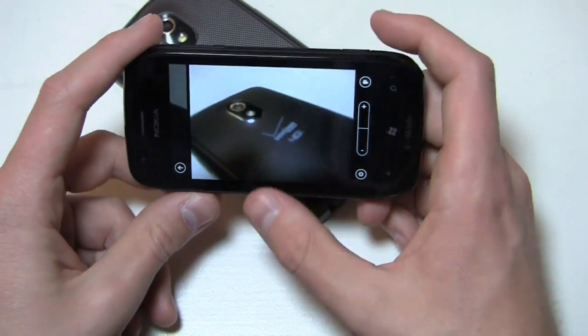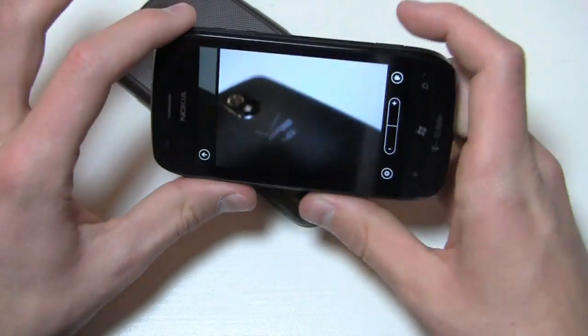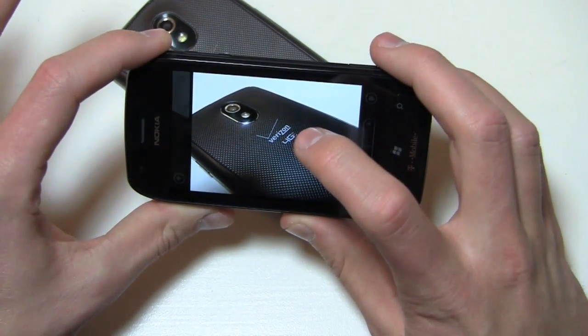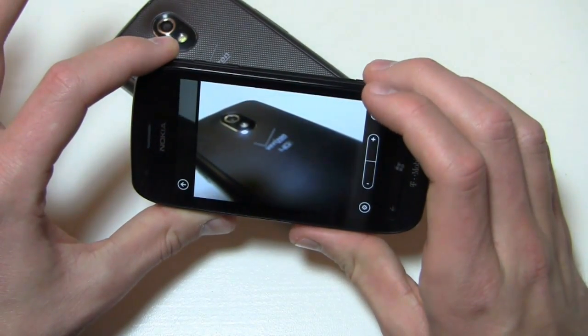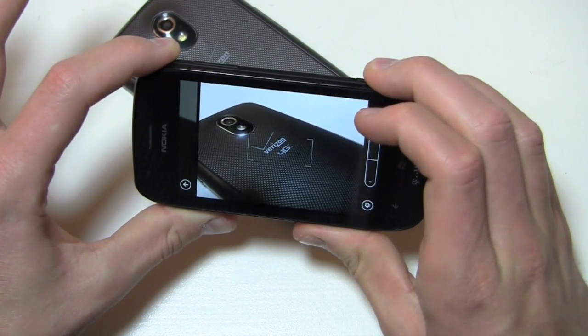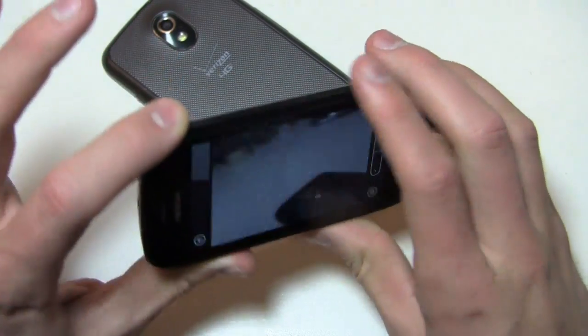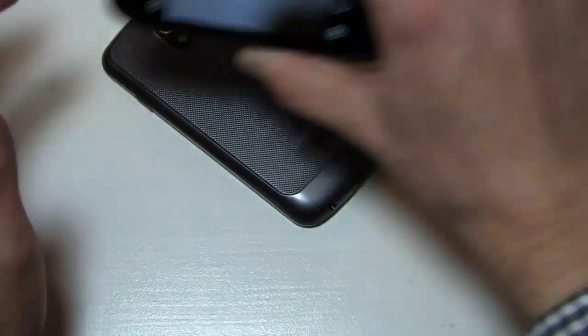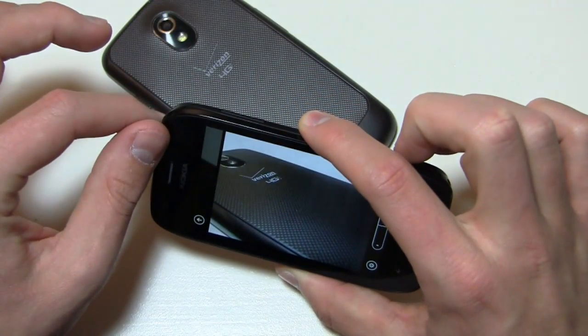Okay, so no actual autofocus. There's no half press, no focus of any kind. It's all a one-stop shop here. Either you press the screen and it focuses on its own and takes the picture, or you come up here and it does it itself. So we're going to see. Let's try this again. Let's see what it does here. Okay, shift it out. Let's see if we can get it to focus back in. I want to try and bring it off kilter here.